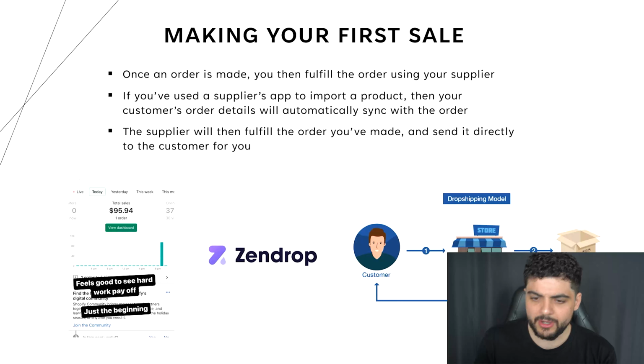Let's say we're selling the magnetic eyelashes. We find the magnetic eyelashes for $10 and we want to sell them for $30 for whatever pack we're selling. Maybe it's a pack of 5 or something. We find this for $10 on Zendrop. We put it in our store, sell it for $30. So when a customer pays that $30 to our store, we then take $10 of that and we buy it from our supplier for $10.